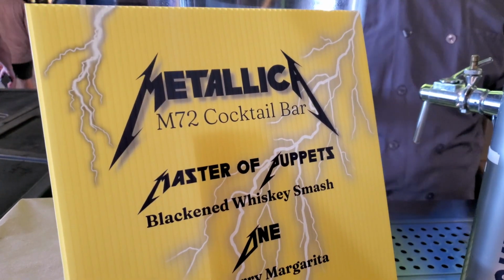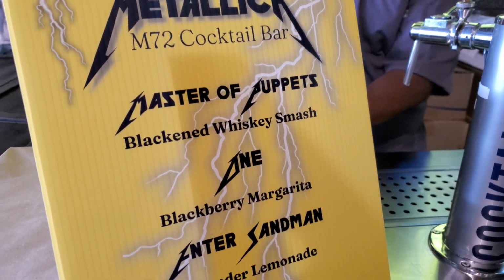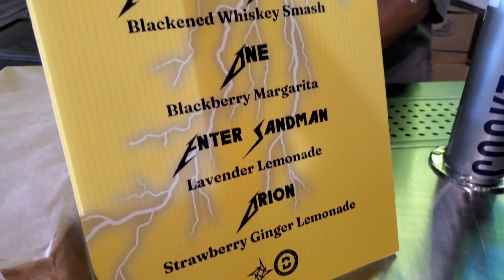All right, over here we've got the M72 cocktail bar with a Master of Puppets, which is a Blackened Whiskey Smash, one for a blackberry margarita. All kinds of drinks there. I think I'm definitely going to have to get one of those Blackened Whiskey cocktails, just to complete the Metallica experience here at AT&T Stadium.